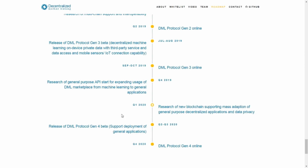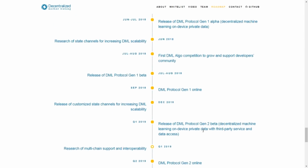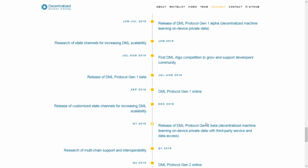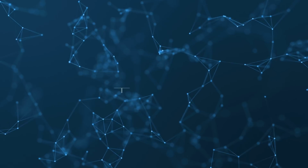Then quarter 2, quarter 3, 2020, the Gen 4 beta will be released, and then later on that year it will go online. So quite a lengthy and extensive roadmap that's quite detailed, as I think we need it to be. But we're looking just later on this year, I think, for a product release and something that we'll actually be able to contribute to.